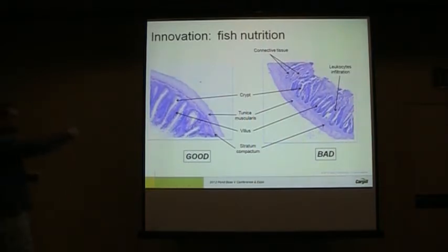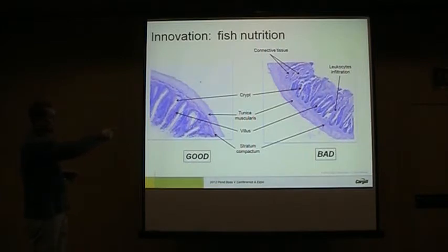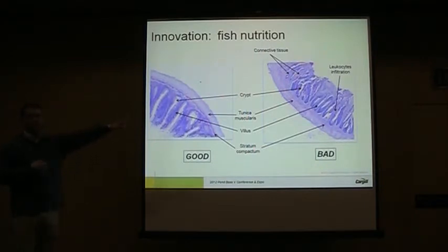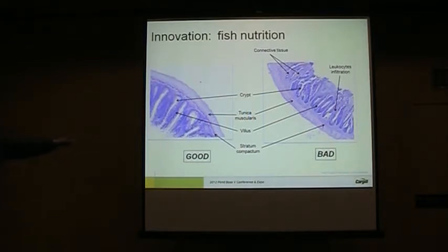If you get acute necrotic enteritis like what we have on the right-hand side, those fingers are breaking down, right? There's a lot of scar tissue in there. You're making the fish not in the best status to receive those nutrients. A fish in this condition usually does not want to eat, right? Their intake will go down. You'll see that they still will eat, but they're not in the best health condition.